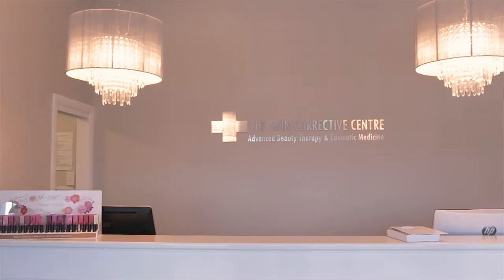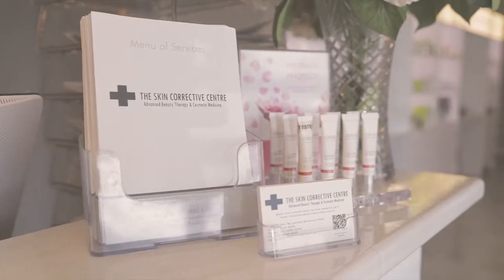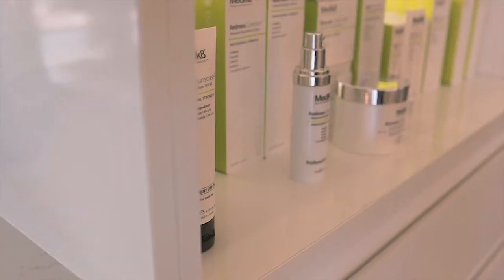So when you come to the Skin Corrective Centre, we like to know a little bit more about you and what you currently use on your skin, what results you would like to see and how quickly you'd like to see them. There are a lot of treatments on the menu of services that we can provide, lots of different skin types. The results that you're looking for will then determine the treatments that we often choose.